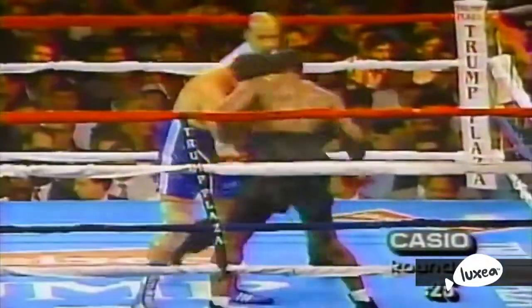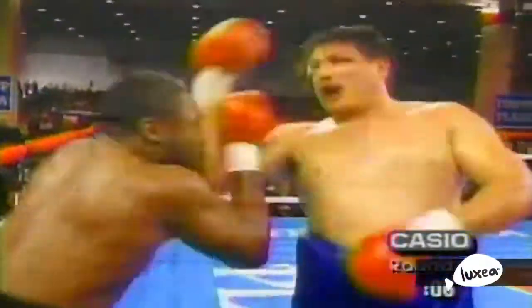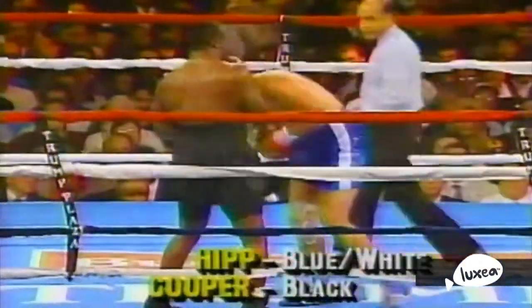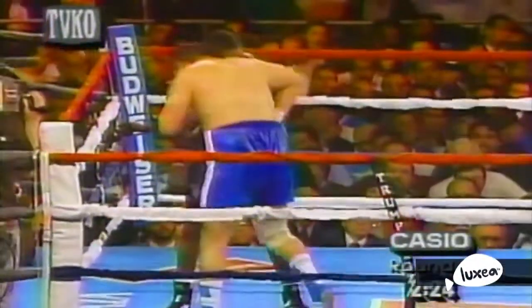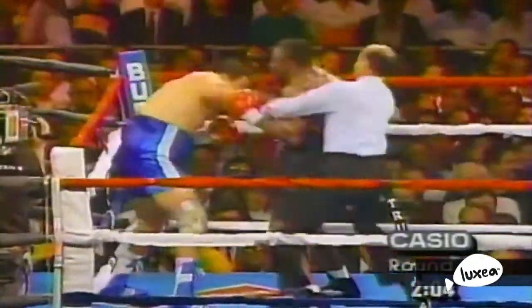The damage, those crisp right hands. A Bert Cooper uppercut and a shake from Hipp. Another right hand from Cooper. Uppercut from Hipp. Here they go in close proximity again. But Hipp is really taking some punishing right hands. Have you noticed there haven't been very many jabs thrown? There's a right hand again from Cooper. Hipp won't let him push off, and here's Cooper. Here he goes. Strong. This could be it.